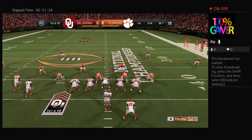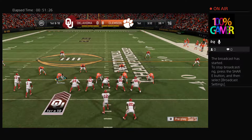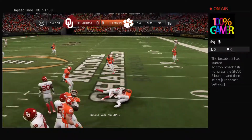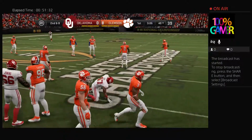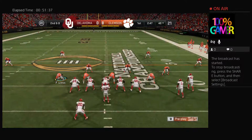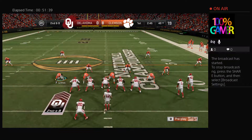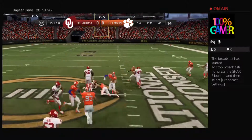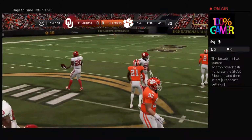So here's 1st and 10 at the 38. From the gun, Fulton. He's got a couple on the catch. It's 2nd and 8. Oklahoma, such a proud football tradition, seeking their 8th national title. They were winners 3 times way back in the 50s, back-to-back champs in the 70s, and then added titles in 85 and in the year 2000, but they haven't won it since.